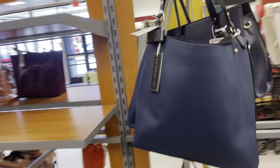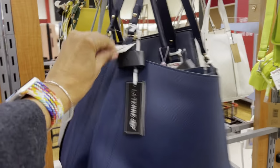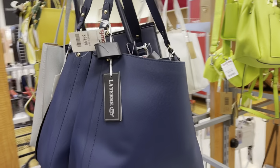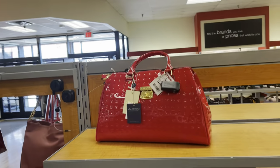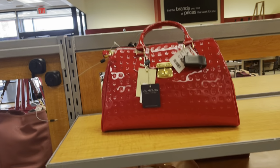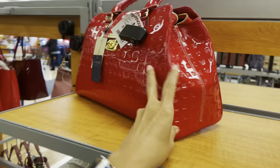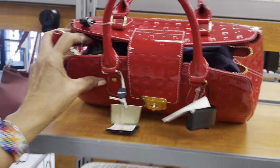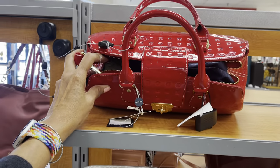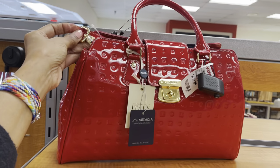Look at this large tote. It's by Lateri Fashion, $35. Ooh, red. One of my favorite colors. This is Arcadia. It's $150. Beautiful red bag. Top handle. Also comes with a dust bag. And you have a shoulder strap also.